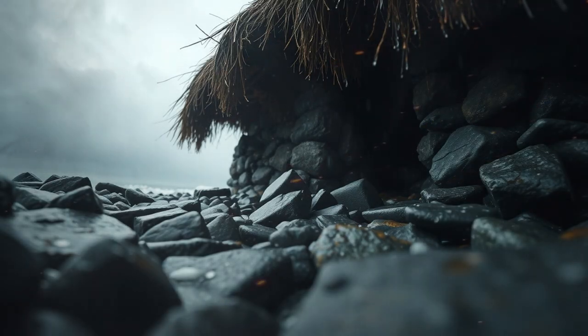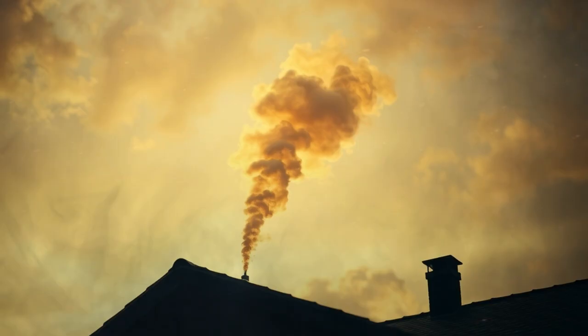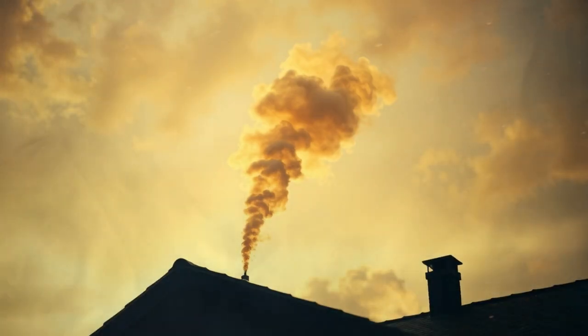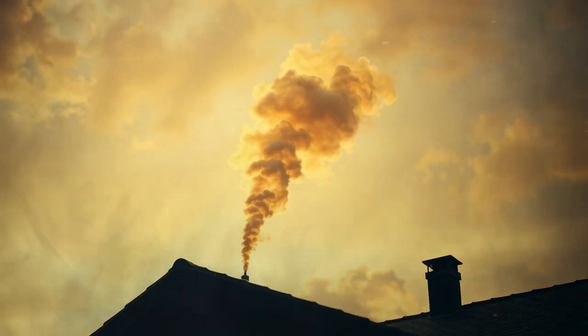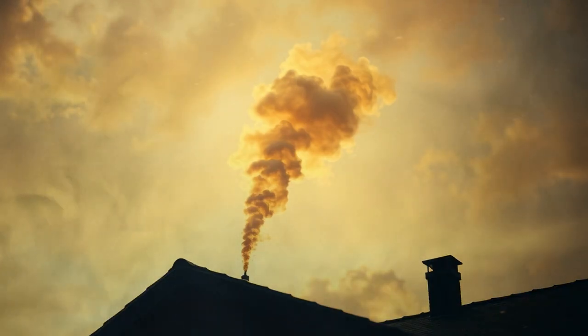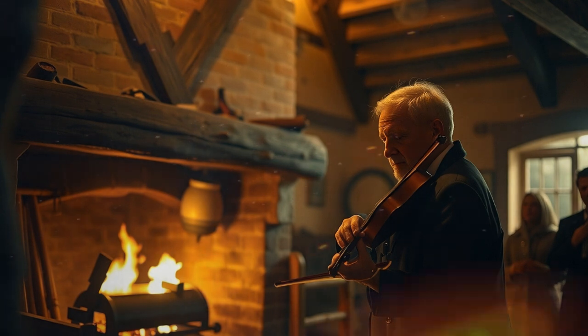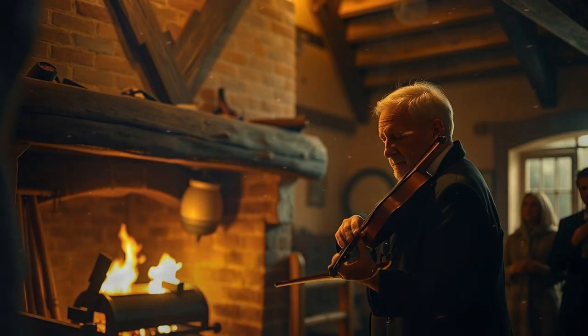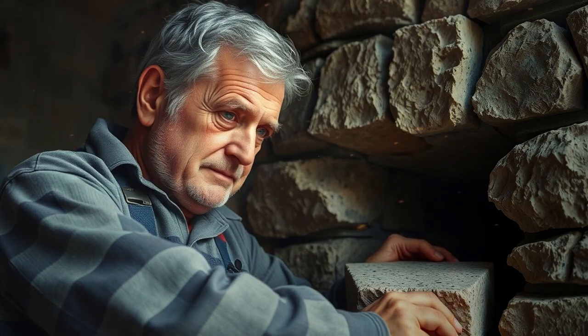The language loss was catastrophic, I say quietly. Imagine having the words for specific states of sea and sky, particular techniques for building or farming, complex emotional concepts, and then being forced to use a different language that lacks those precise terms. So much knowledge was embedded in Gaelic that simply couldn't be perfectly translated.